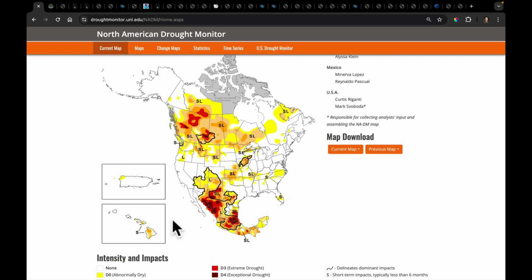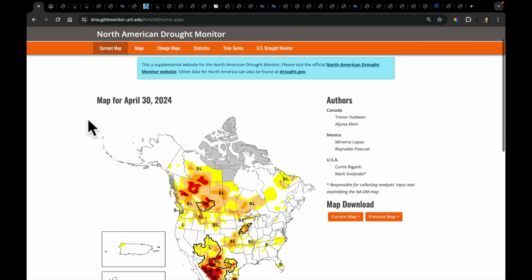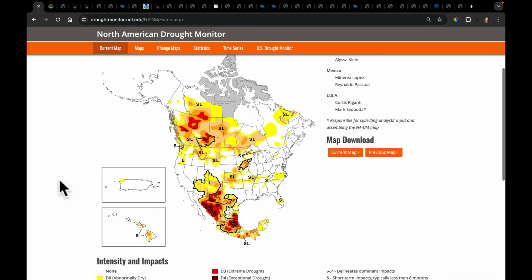Now, the map I've been pointing at, this is the North American Drought Monitor map. And just to be clear, this map only comes out once a month. It always has data on it through the end of the month. So it's old. We'll get a new one of these on like June 16th. And it will show some changes across the United States and the Canadian prairie, but I don't think that's going to show much change at all across Central America.